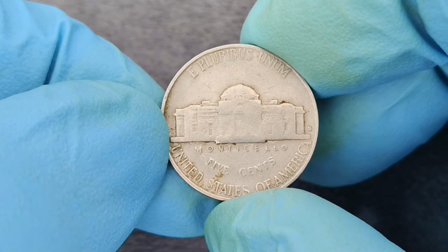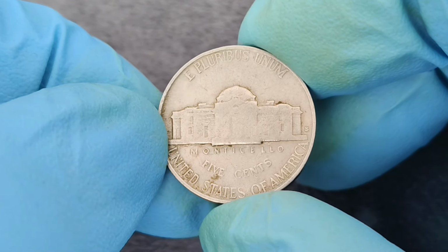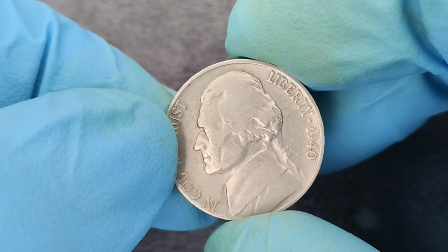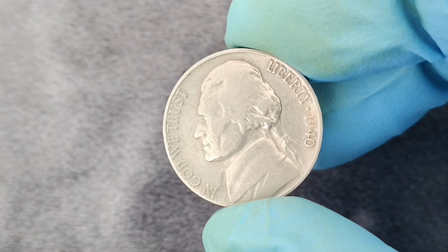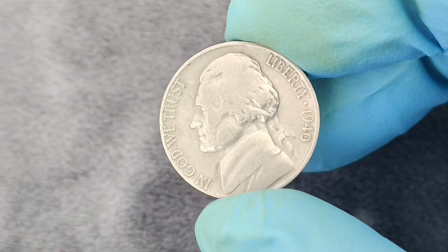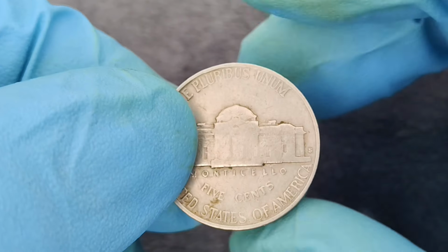Also, even though it's called a silver coin, this particular nickel isn't actually made of silver. From 1938 to 1942, these nickels were composed of 75% copper and 25% nickel. It wasn't until the later war years, 1942 to 1945, that the U.S. government switched to a silver-based alloy to conserve nickel for the war effort. So, while this coin is valuable for its rarity, it doesn't have any precious metal content.